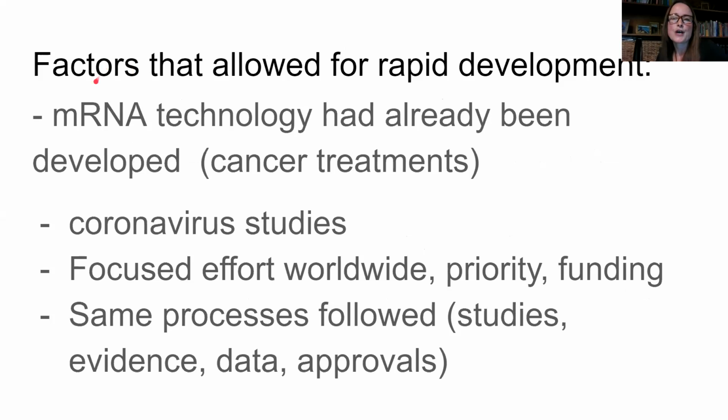Some people also have questions about how rapidly the vaccines were developed. And there are various factors that allowed for that rapid vaccine development. One, mRNA technology had already been developed and had been used for various cancer treatments. And the mRNA technology is a more rapid way of developing a vaccine. So that was helpful. Coronavirus studies had already been underway to better understand coronaviruses, looking for opportunities for vaccines. And so the COVID virus, being a coronavirus, was already partially understood, and that helped. Obviously, in the setting of a global pandemic, there was a very focused effort worldwide. Efforts for vaccine development were given priority and funding. And that all helped greatly as well.